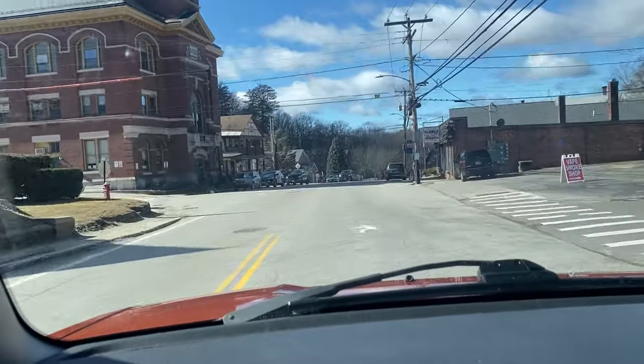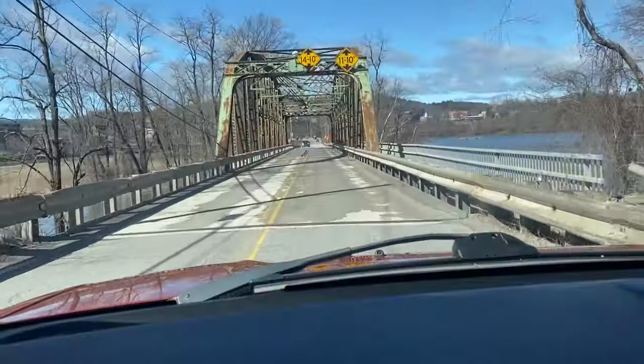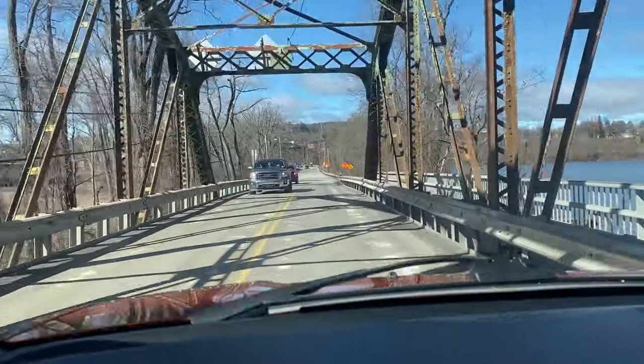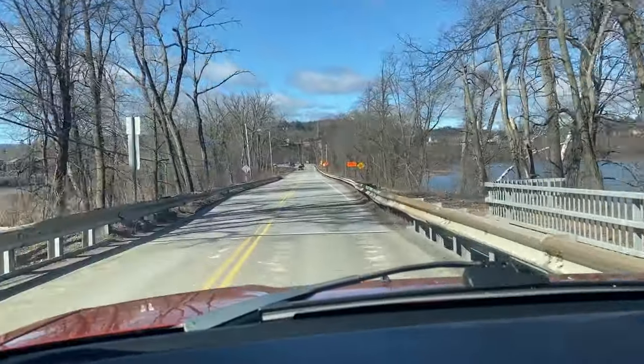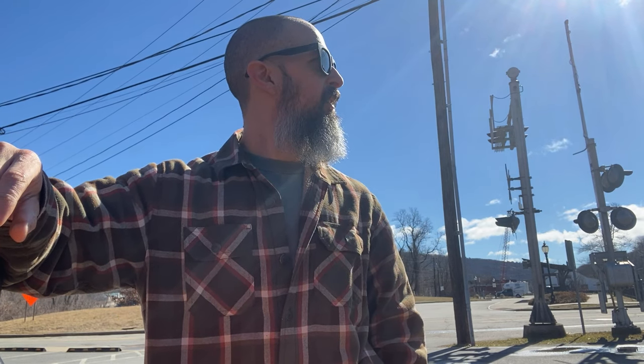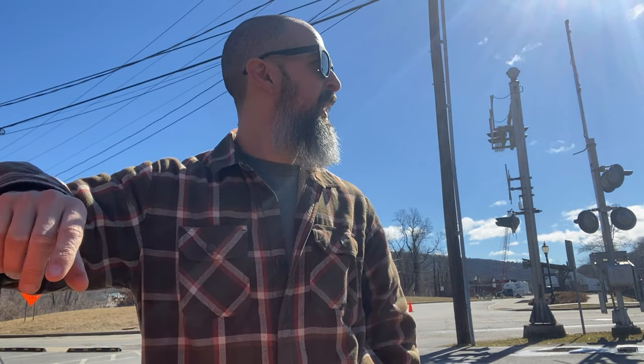We got town hall. And just like that, we are entering Brattleboro, Vermont. Here I am, Brattleboro, Vermont, the end of Route 119. Just crossed over the Connecticut River right here along the railroad tracks. I'll spin you around and show you this little section of Brattleboro before I turn around and head back.